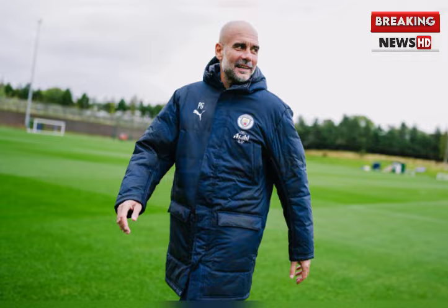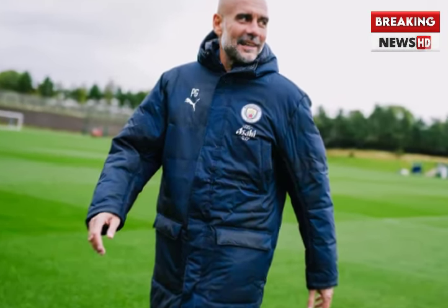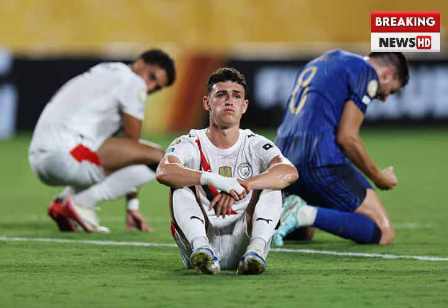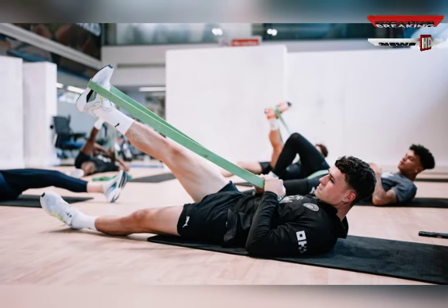Manchester City injury latest as Blues get huge boost but 4 set to miss Napoli and Arsenal showdowns. Manchester City injury news ahead of the Champions League tie with Napoli on Thursday night. Pep Guardiola's side then take on Arsenal at the Emirates on Sunday afternoon.